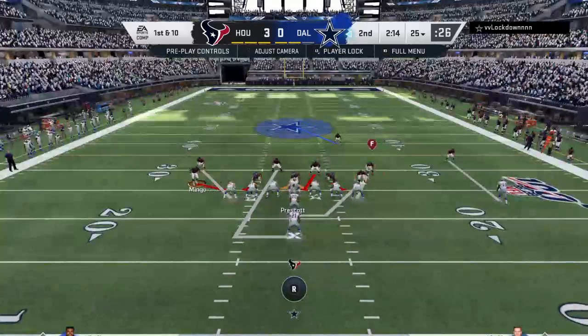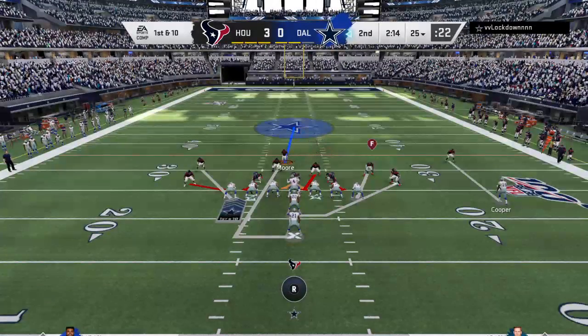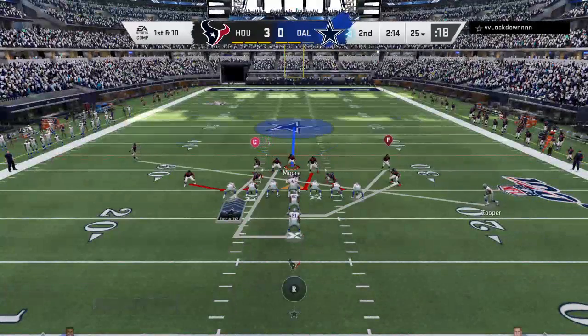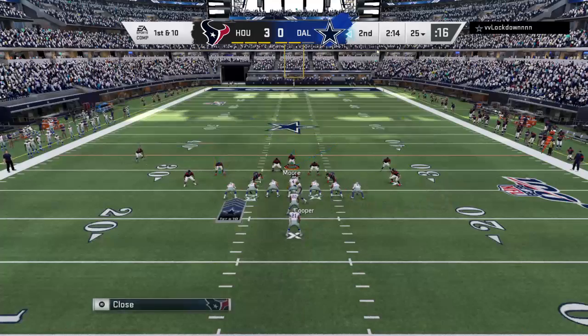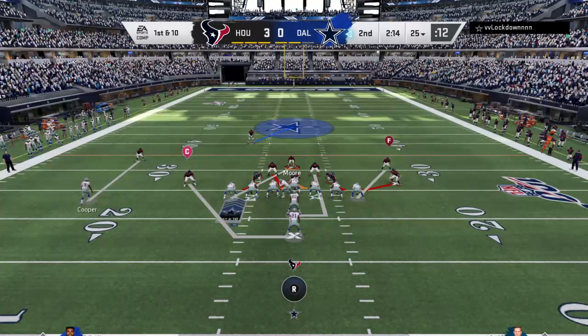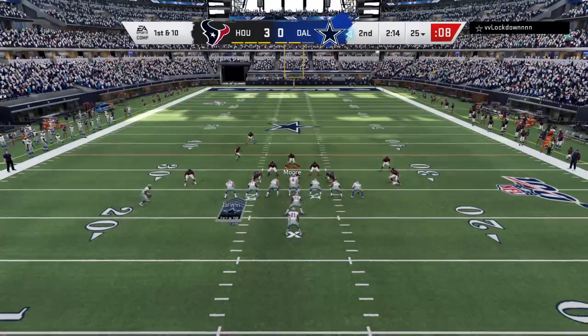So Prescott and the Cowboys now with a 1st and 10 at their own 25-yard line. 41's the mic. Silver. We're going to 54. 41's the mic. 41's the mic.